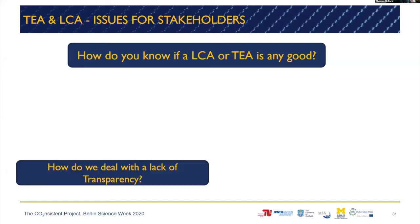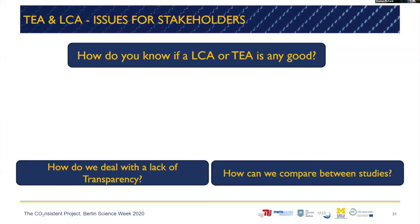How do we deal with a lack of transparency? So this time, let's imagine that someone doesn't even present you a study, they just tell you, oh, this is 20% better than the products that you'll find on the market. So my methanol, following Tim's example, has much less impact than the methanol of everybody else's. And finally, how can we compare between studies?